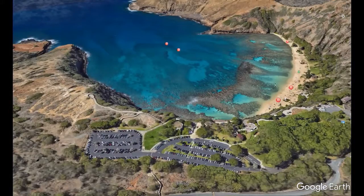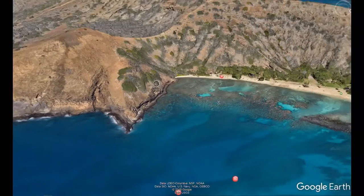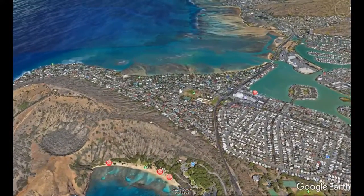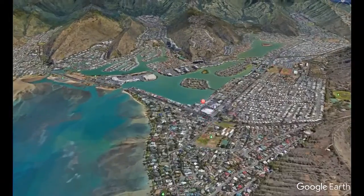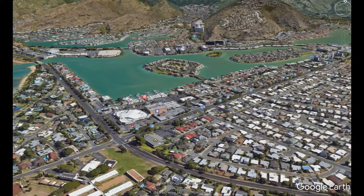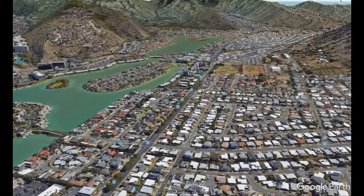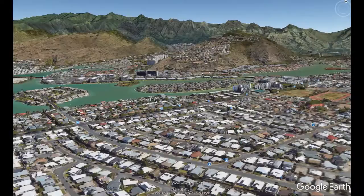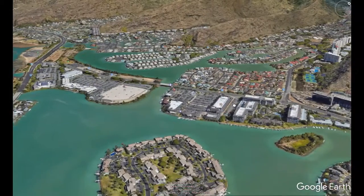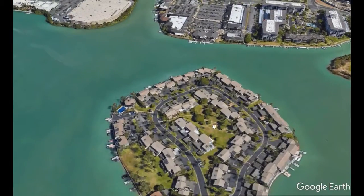It is beautiful looking though. The imagery of the reef, just incredible. Who lives out here? They got their own little island.